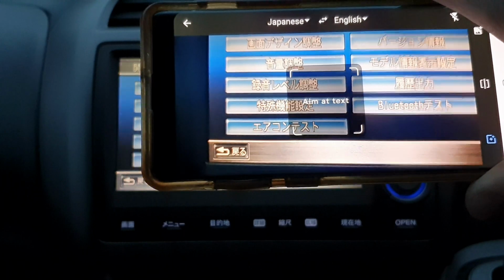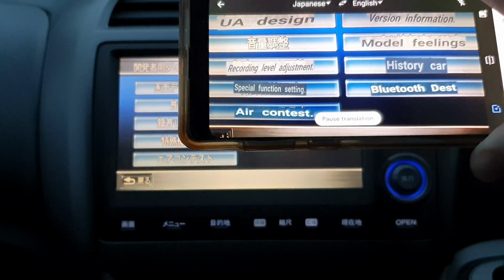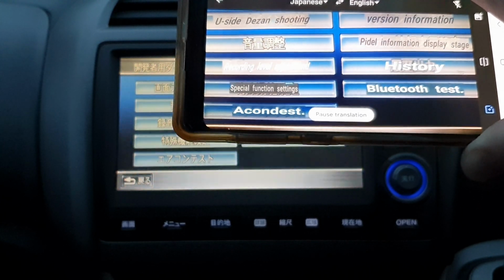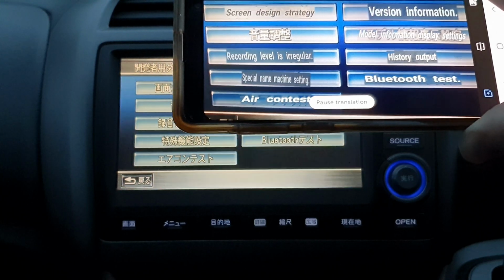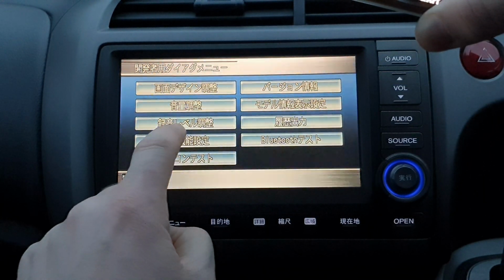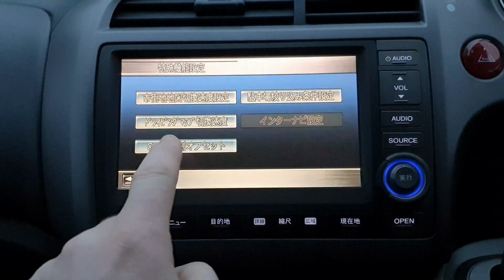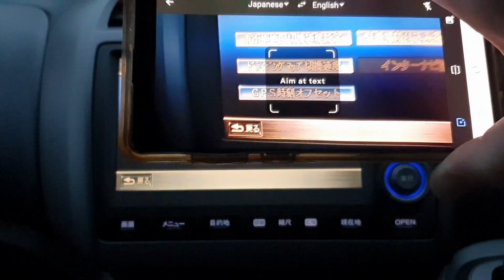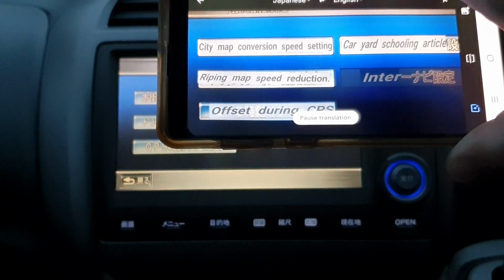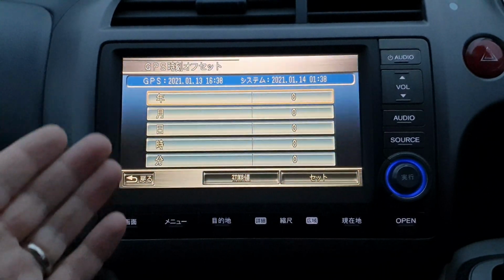Now in this one, you can go through all of the stuff with your Google Translate, and you'll see what's there. And it's this one here you want to press. See the second bottom one? Press that, and you'll see GPS. See? And that GPS button, okay, it'll open this menu.